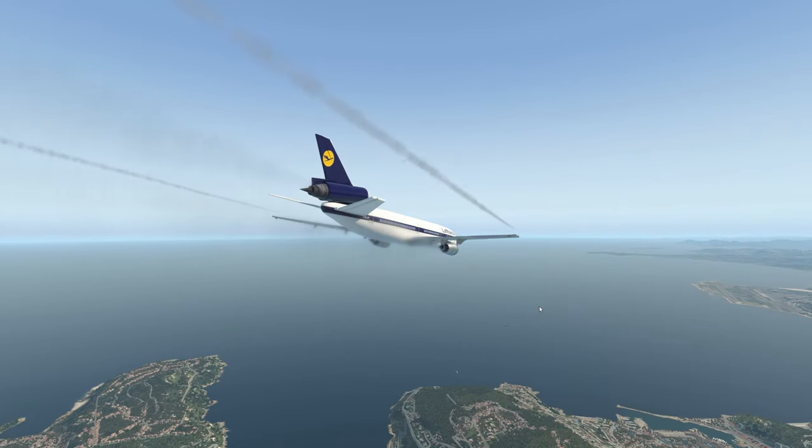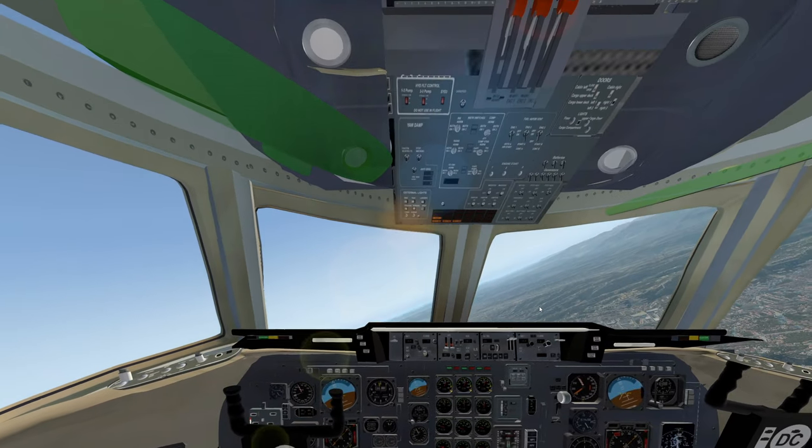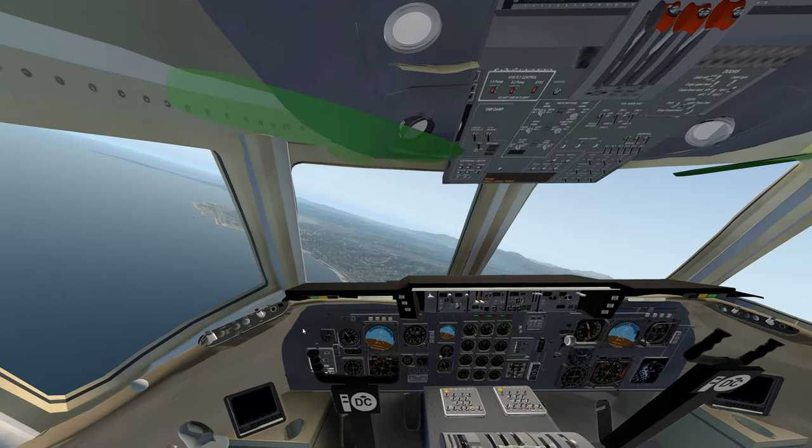Whatever. Now, of course, again, the thing that stands out most about the DC-10 is its very interesting design choices. The three engines just stand out very much. And back in the day, the three-engine design worked out very, very well.